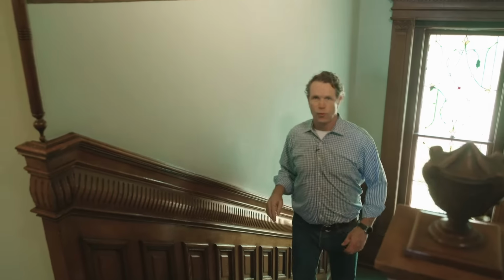I'm going to show you the third floor where the help would have lived. It's really a fun thing. So we're now on the second floor, right? This is where the family would have lived. You'll notice the quality of the materials is still pretty high. We're still looking at a lot of oak. We've still got the beautiful details around these doors.